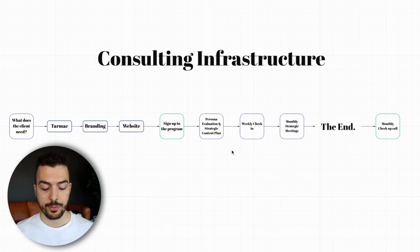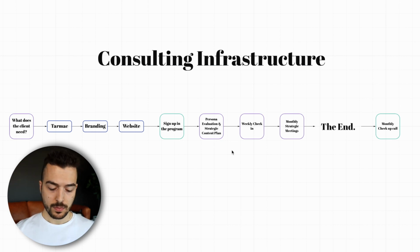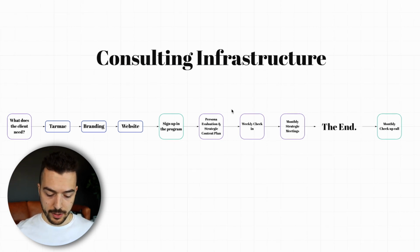If they don't, I will first of all sell them a tarmac. The tarmac is my product that helps them figure all that out, like I mentioned before. If they have the tarmac done, they have their identity done, we can move on to the branding and the website, and only then we start with the program. So what's happening in the program?